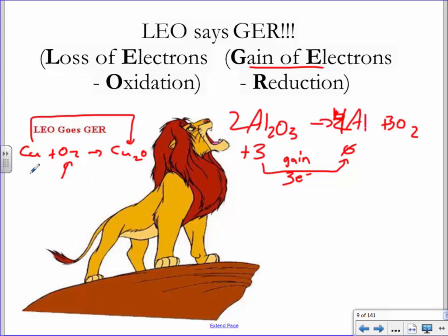But let's look at the charges here. What would the charge have been on copper as a pure metal? 0. Why 0?